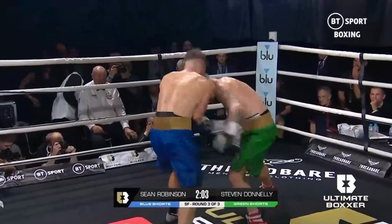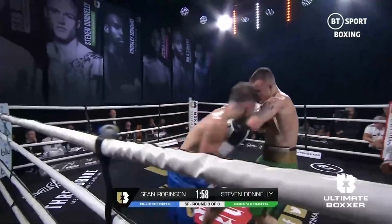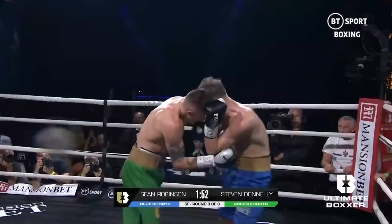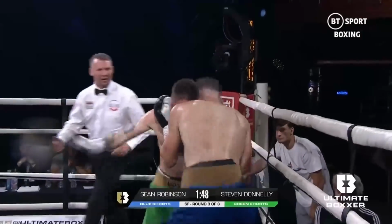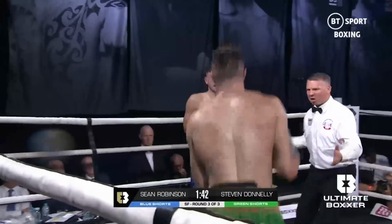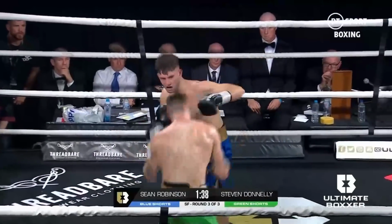Terrific exchange on the inside as both men bring punches underneath. Right hand on the resumption. Oh, good left hook landed from Donnelly, but look at Robinson fighting on the inside, and this one turning into a phone booth battle as the boxers demonstrate their prowess and the art of infighting. Nothing to save it for, and Robinson again shooting with that right uppercut that he's had success with. And he says to Donnelly, come on.